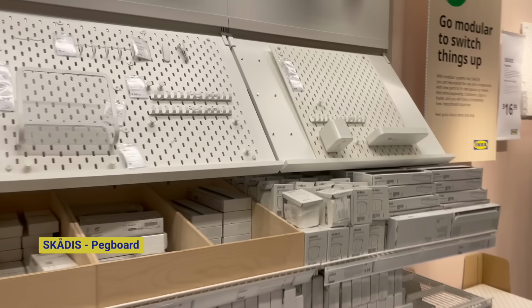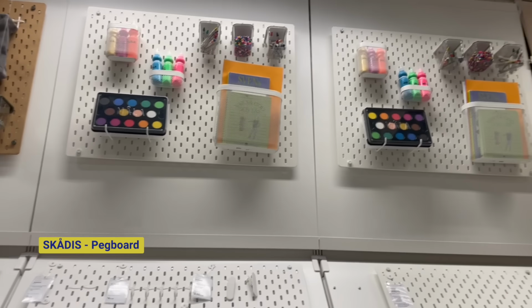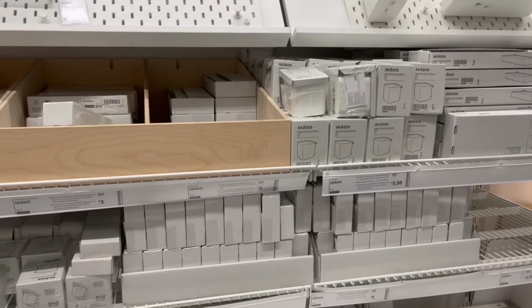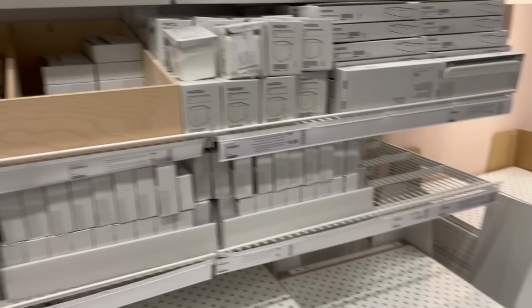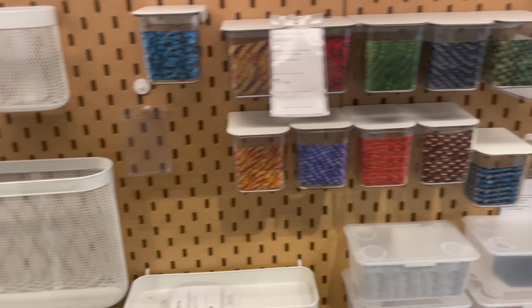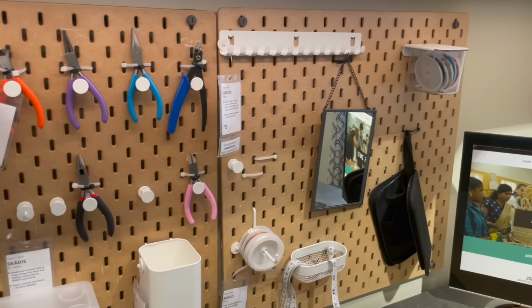This pegboard is one of the best items for getting organized. It's so popular at IKEA, and I definitely want to highlight this. You can hang it on a wall or mount it on a desk. It comes in colors white, black, and wood. IKEA offers a variety of selections on hooks, containers, elastic cords, and shelves that you can purchase to completely customize it any way you like.